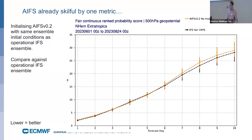So just to keep you on your toes, this one now lower is better. And you see here the IFS and the AIFS, or actually a slightly out of date version, and see that already the two are very competitive with one another. They lie on a very similar curve. And you might say, well, there's no need for model uncertainty. The job's done, we're already done. But that's a myopic view.